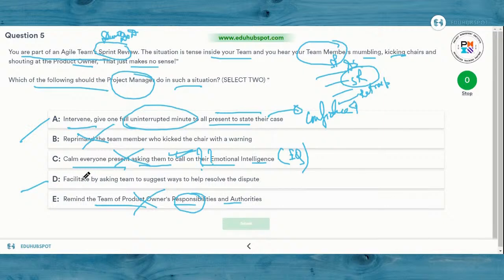Option D, facilitate. Now, when you see such options where it says facilitate, especially in a conflict scenario, that has to be the answer. So, also one of your keywords out here which you need to be very, very mindful about. Facilitating is one of the key ways to take it forward. Facilitate by asking the team to suggest ways to help resolve the dispute. Absolutely makes sense. You have empowered the team. Let them come out with ways to help resolve the dispute.